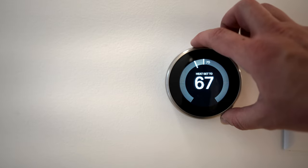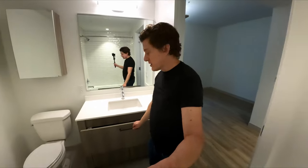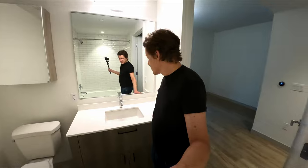Something we didn't point out in the other unit is that you have these smart programmable thermostats. And the bathroom here is pretty much identical to the one we saw on the second floor too. Toilet, sink, nice deep tub. We didn't look at this vanity on the second floor, but it gives you some nice storage and a lot of counter space as well. There you have it. This is the second type of expandable studio here at the Smith.